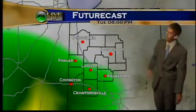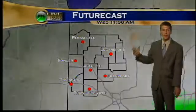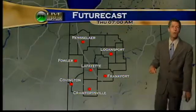And you can see a futurecast this evening bringing some of those storms in, but by later on tonight we get them out of here and nothing more than a shower or two tomorrow. And then the weather story will be the frost and the freezing weather. Really quick here, over the next 7 days with the outlook.